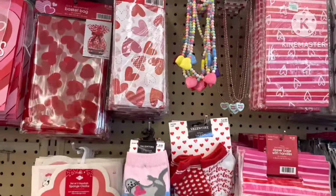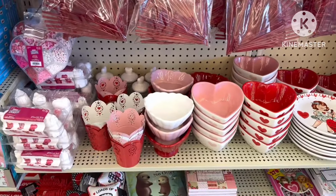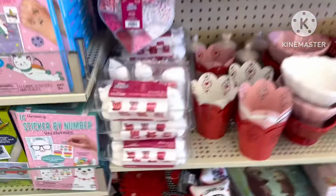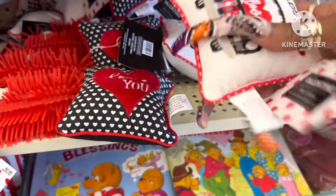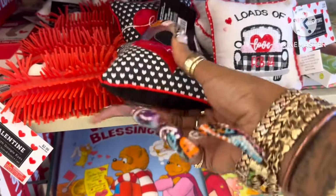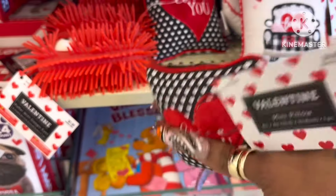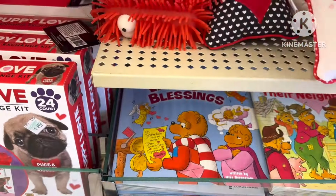Hey guys, I went into Hobby Lobby to get some other things and they had their Valentine's Day stuff out, so let's take a quick look. This was around the end of January, so I'm ready to do my Valentine's Day tiered table. I'm looking at some of the cute things that they have, and they had 40% off. So I did grab a couple of things.